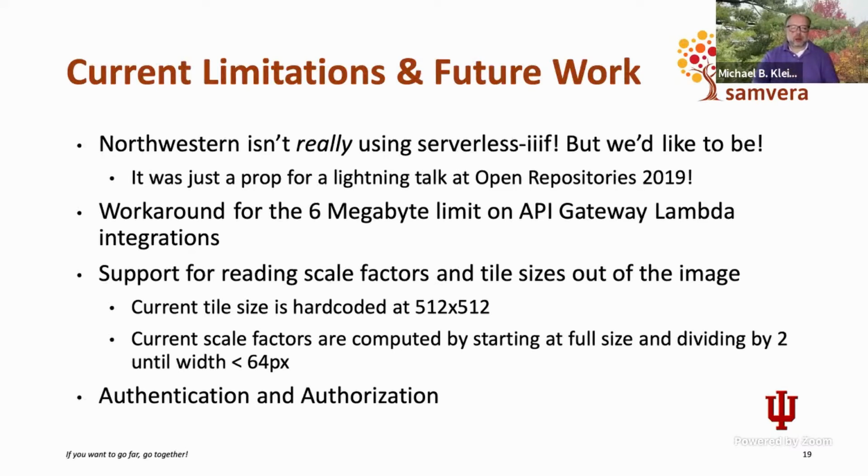I'd like to be able to read more stuff dynamically from the image itself instead of hard coding tile sizes at 512 square and computing scale factors based on kind of a dumb algorithm. Works for now, but it can be better. And for our needs, one of the pieces that we have in our bigger system involves authentication and authorization subsystems. And I have some ideas on how to work that into this project, but that is also future work.